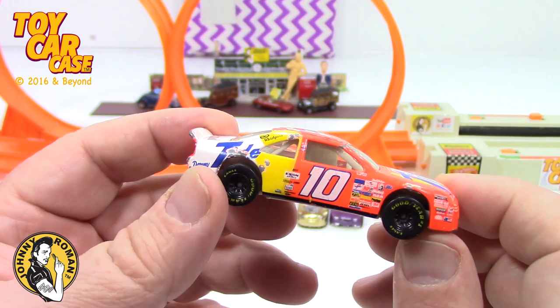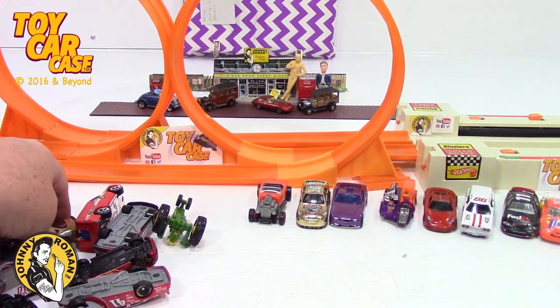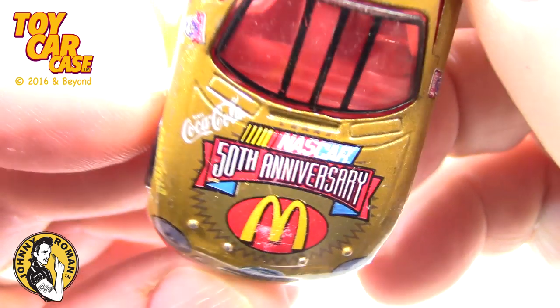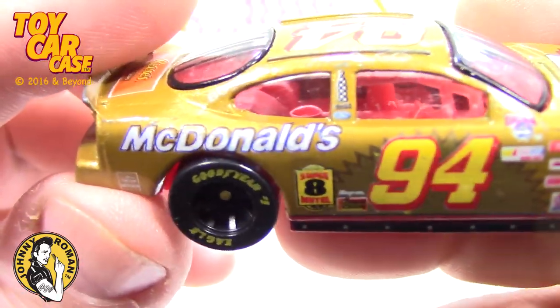1996. This is sweet. We got a bunch of NASCAR thingies going on here. Oh, look. Here's another NASCAR. Uh-oh. Made for McDonald's. Oh, and you even got Coca-Cola on there, McDonald's.